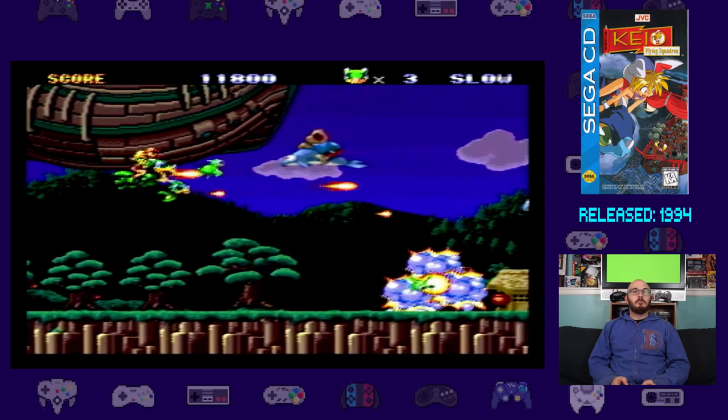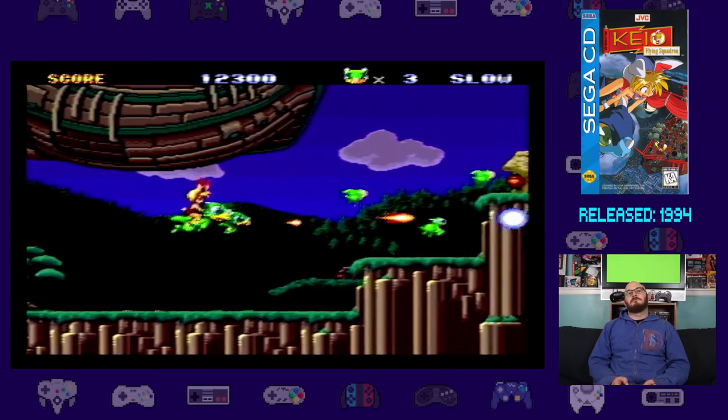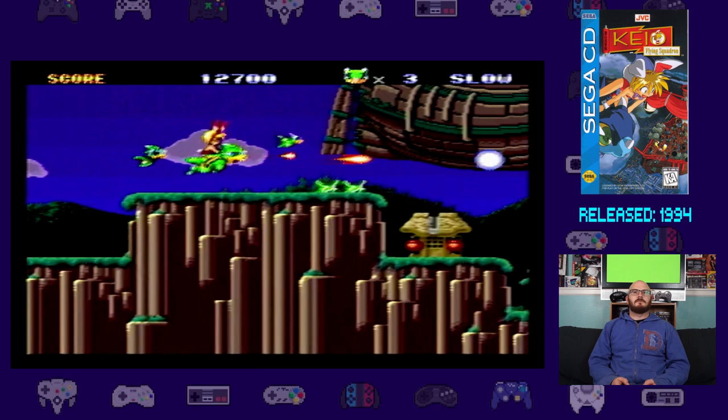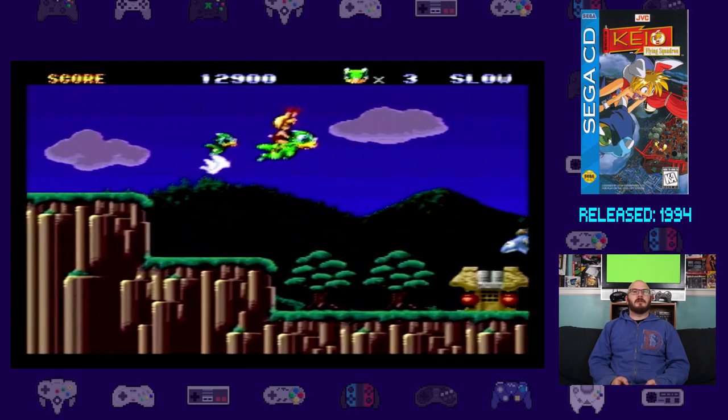And raccoons flying dolphins. That, you know, I didn't really know what to expect from this game. I did not expect that. I think I could say that pretty confidently.